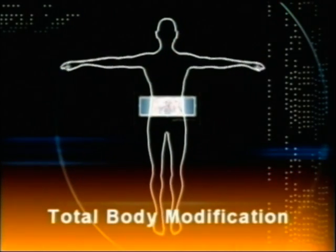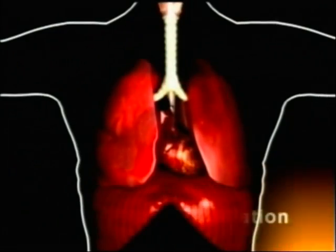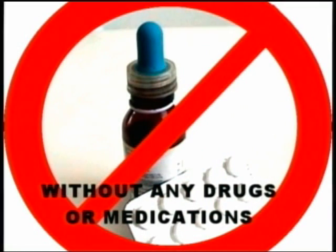TBM, or Total Body Modification technique, helps your body to heal itself from any imbalance or deharmonization without using any drugs or medications.